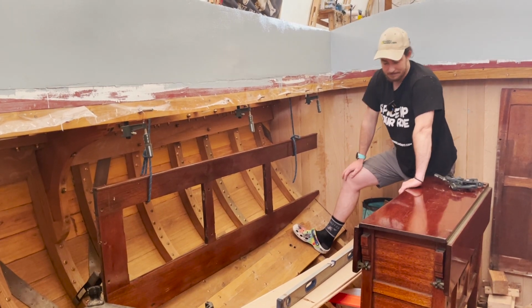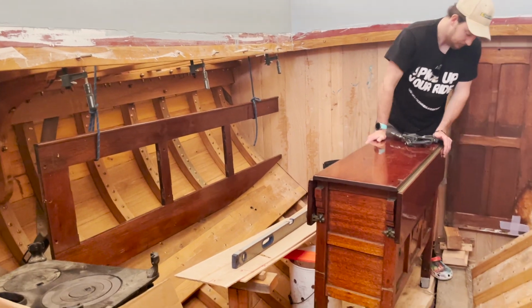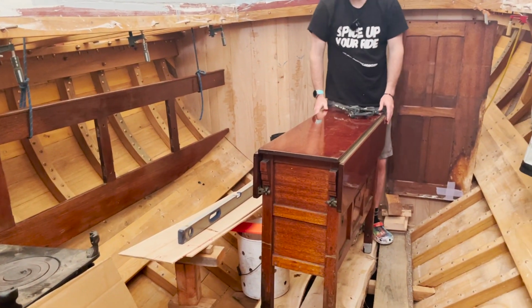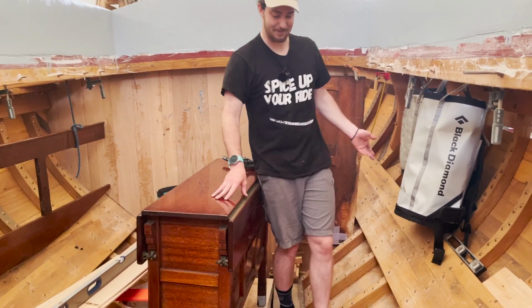Yep. This table's beautiful. Yeah, another gem from Victoria. Fits pretty well. So then you come... All right. Well, there's not much to see on this side. You haven't mocked this up.